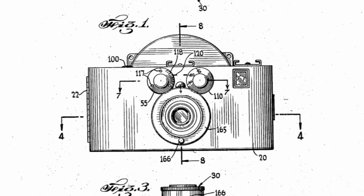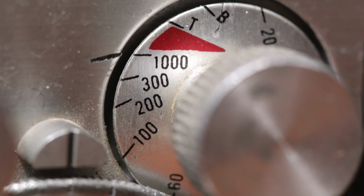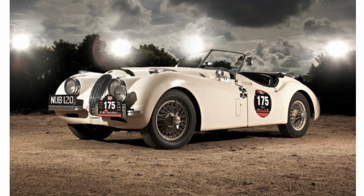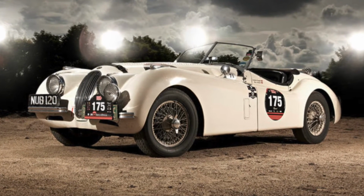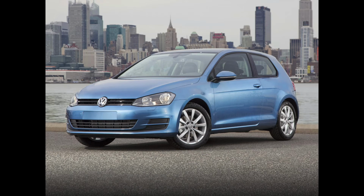And this is why we should care about the Universal Mercury 2 camera. It has a 3-inch wide circular shutter to make half-frame 35mm exposures. The shutter was very fast for its day. Kind of like the Jaguar XK120, which was the fastest car in the world from 1940 to 1949, and it went 126 miles an hour.